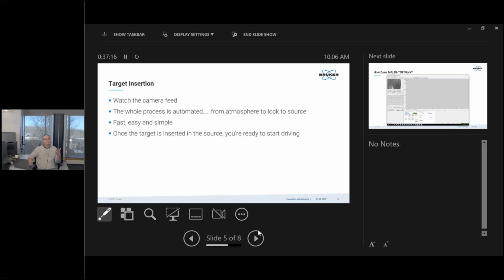So this whole process is automated. So it goes from atmosphere to lock to source very fast, and it's easy and simple to do. Once the target is inserted in the source, you're ready to start driving the instrument. So give me a moment and I'll insert the target.